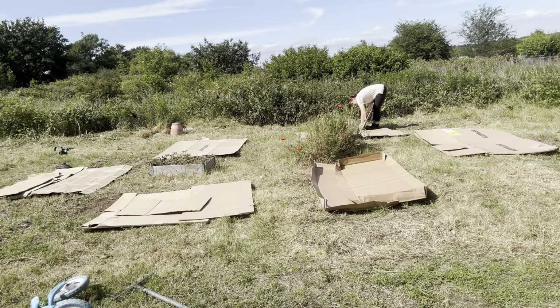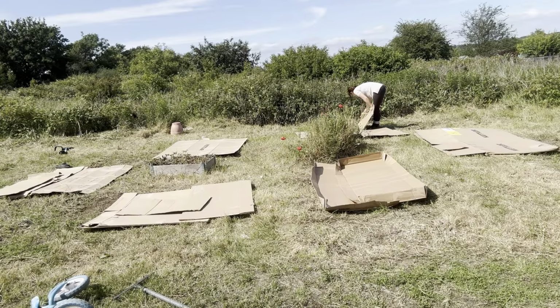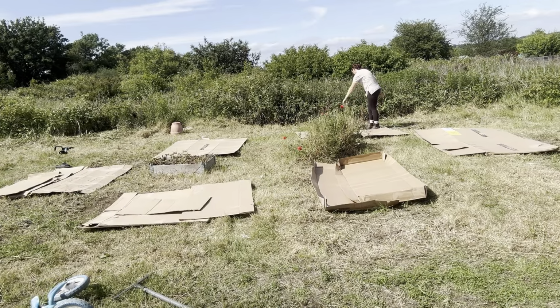What smell? In my shoe. Oh, should I get it for you?